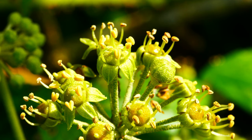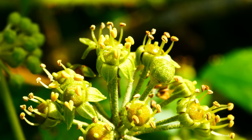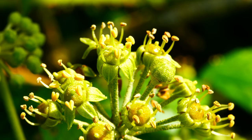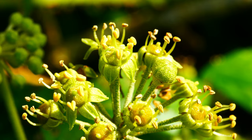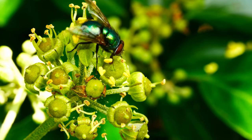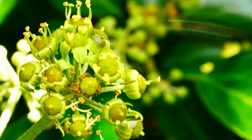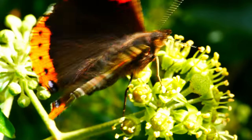For late autumn insects, which are in need of a supply of nectar or pollen, the only available source comes from the flowers of ivy. These go on long after everything else has finished. See how this blowfly repeatedly dabs its proboscis onto the shining bowl of nectar. While I was filming this, a red admiral turned up and actually brushed my face with its wings as it landed on the flowers.